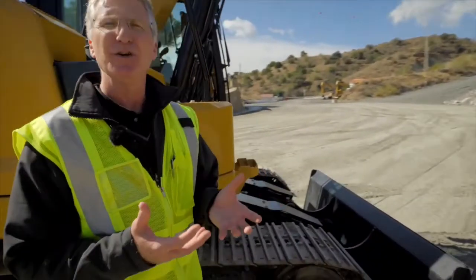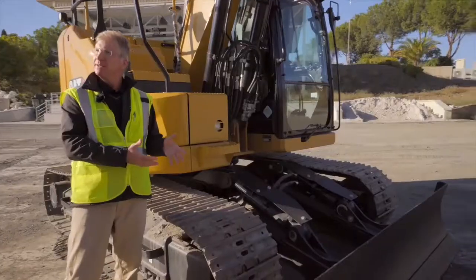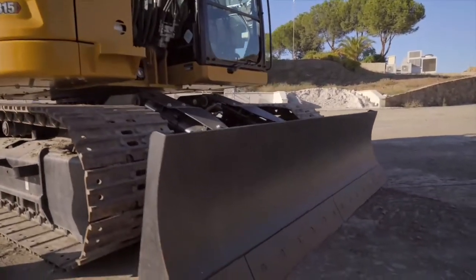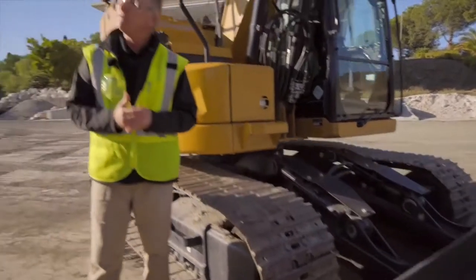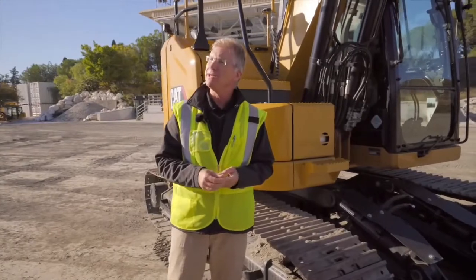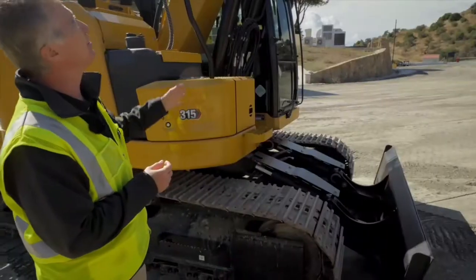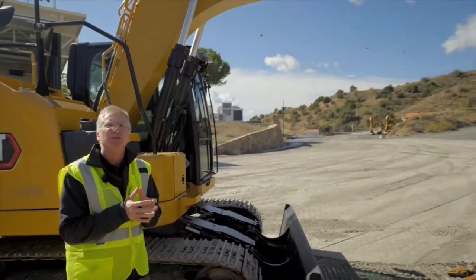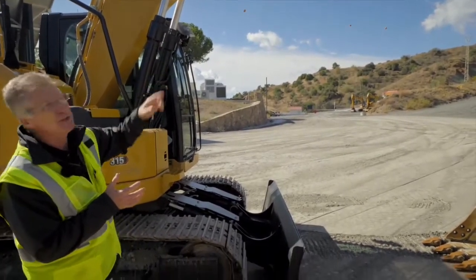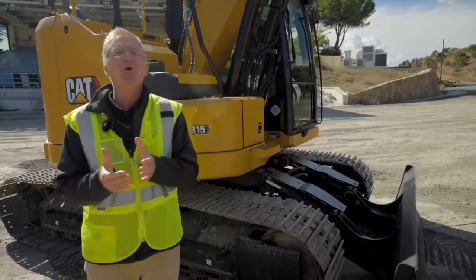A lot of times here in Europe, we do have the 315 compact radius with a blade. So a blade attachment. You have some options there on the job site using the 315. You have a 2.5 meter blade, 2.6 meter blade, and 2.7 meter blade. Many times also you'll see the boom of a 315 compact radius machine. This is a reach boom, but many times you'll see the VA boom, variable angle boom.